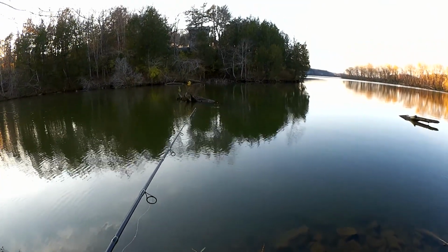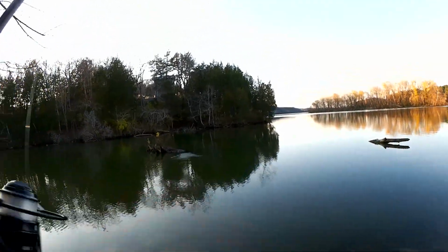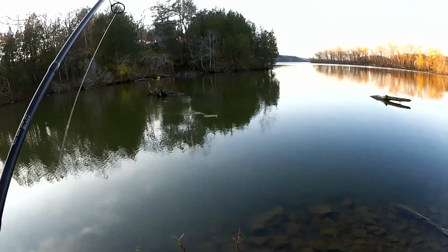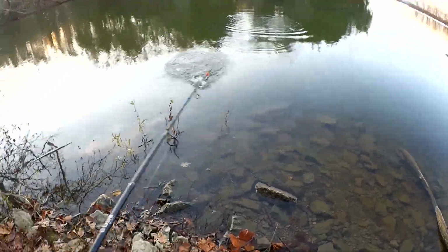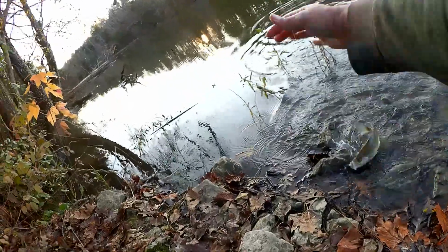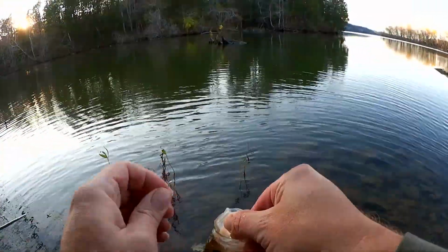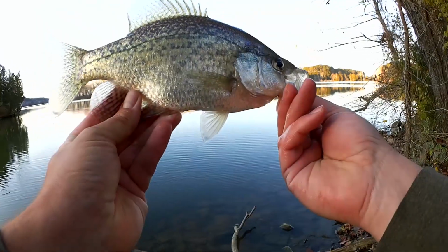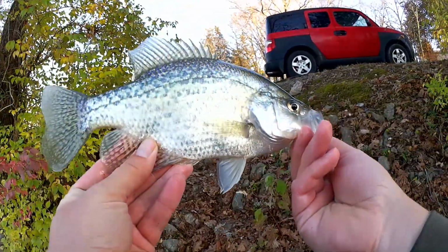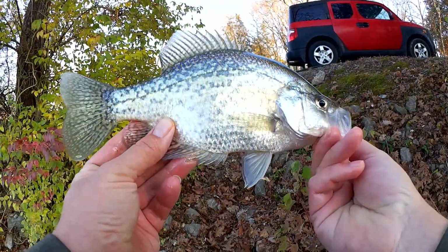Come on, crappie. Got him. Oh, feels like a good one. Another nice crappie. Stay on there. Yes. Another one. Check it out. Not as big as that other one, right? But still a really nice fish. Got about an 11-inch crappie here this time. Right up alongside that tree.